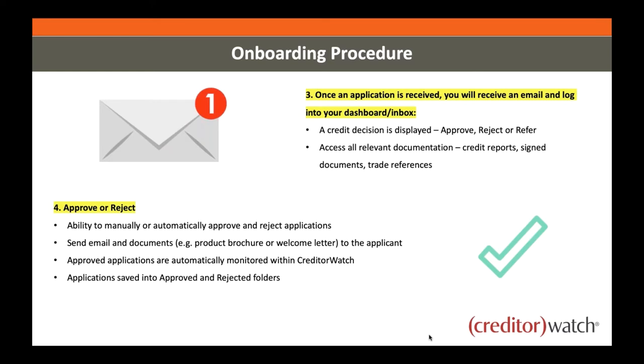Of course, you can also access relevant information and documentation. So as I said, credit reports timestamp decisions for you as well, that you can download, sign documents, trade references. If you're still doing trade references, there is an option in there to request those within the application.